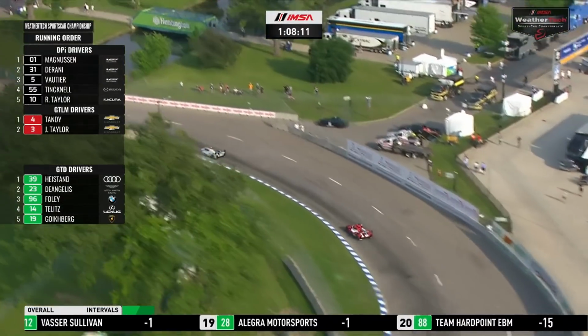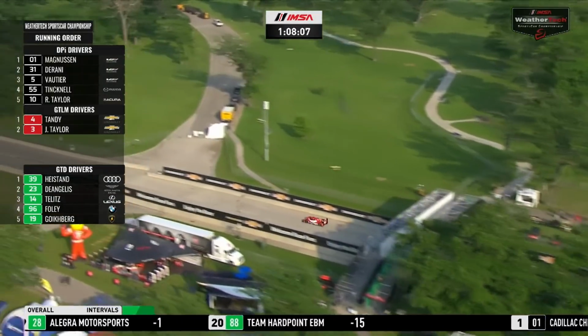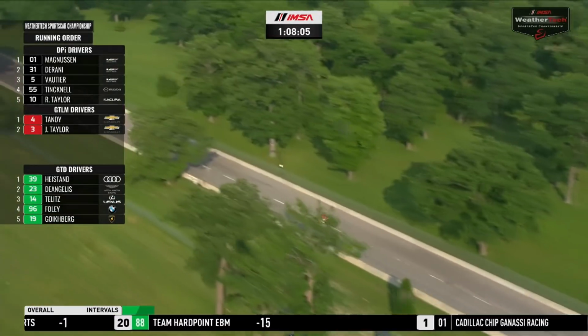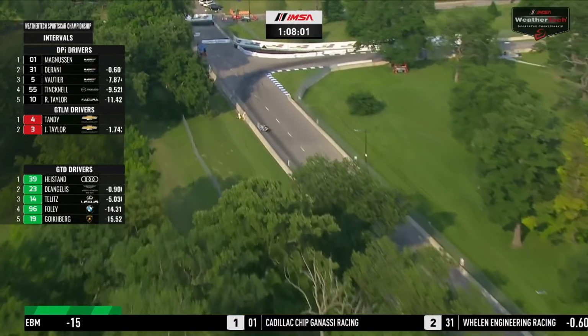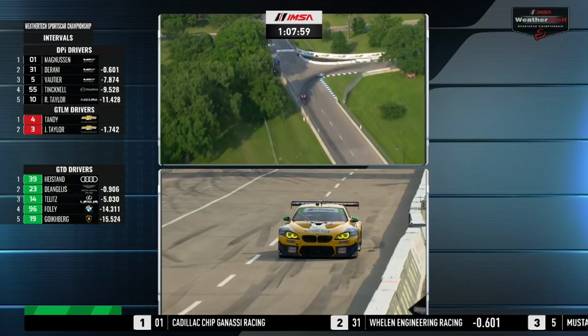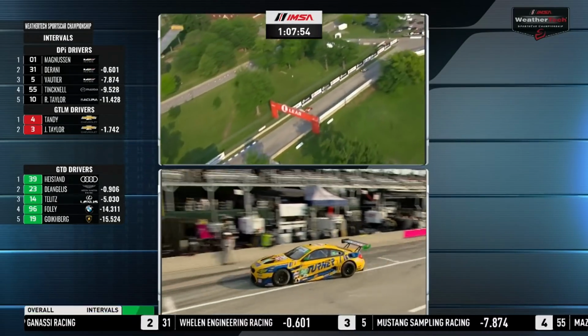through 1 and 2. Yeah, good heads-up drive there by Magnussen. He was just patient. He made the move when he could, past that GTD class leader, and he's able to extend that advantage again. But you know, he's still relatively new, obviously, to sports car racing. But he's got the speed, he's got the experience in racing terms, so he knows exactly what to do.